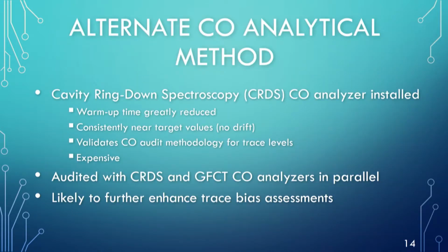So we thought, well, what else can we do? We can look at other systems besides the gas filter correlation technology, and we can look at a cavity ring down spectroscopy system. So we went out and bought one. They're $90,000 versus $13,000 for a gas filter correlation technology analyzer. And then what we did was we put the cavity ring down spectroscopy system and the gas filter correlation technology analyzers in parallel, and we went out and audited with that.